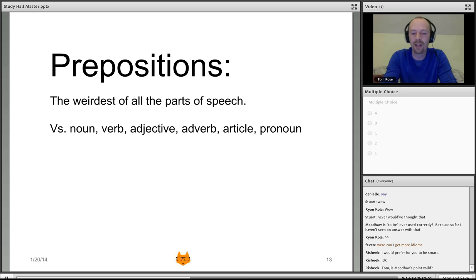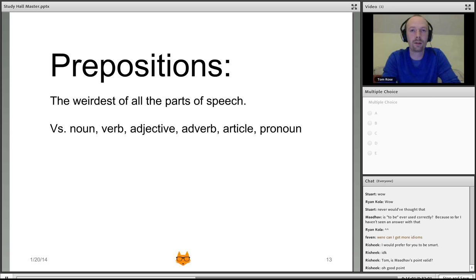Oh, yes, a question here. Madhav is asking, is to be ever used correctly? Yes. To be or not to be is correct grammar. Let me give you some examples of sentences that correctly use to be. I would like to be taller. To be is a fine thing.